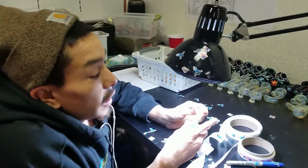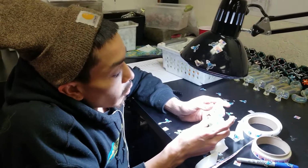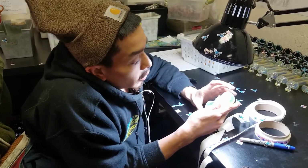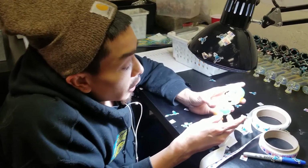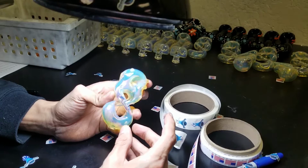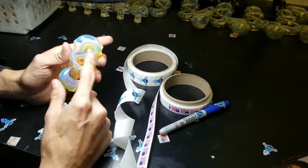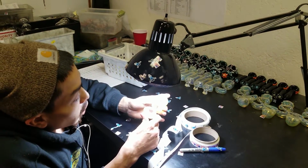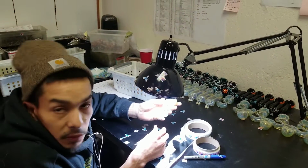So I get the daily production that comes in from the day before. I set it on my desk and I review it. You know, I check it for cracks, I check it for pattern, check it for the right shape, the right size. If it has a carb hole, bowl hole, flat spot, mouthpiece, making sure everything's not sharp. Just making sure the piece is the way it's supposed to be.